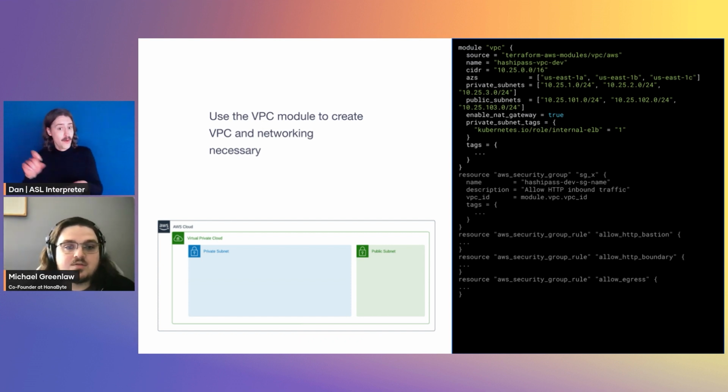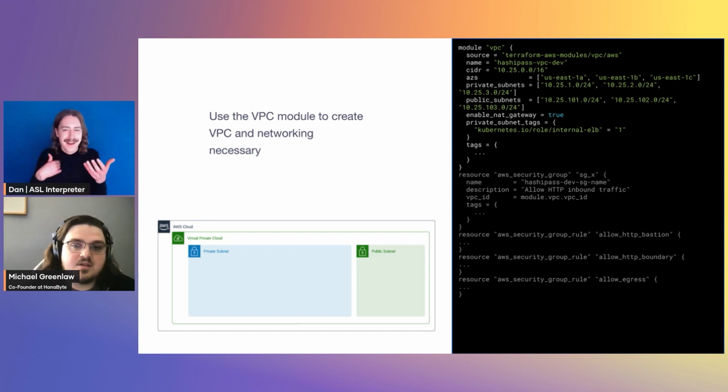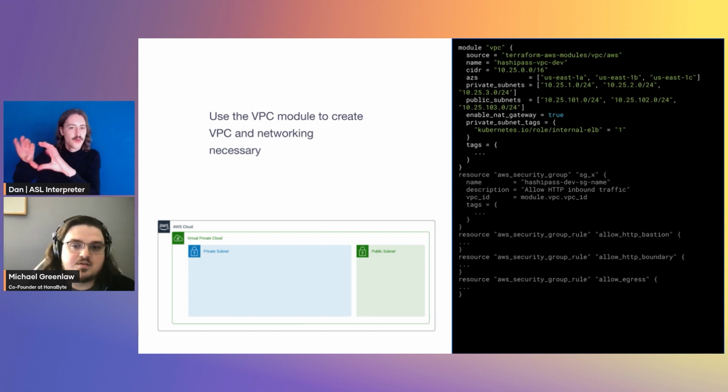The VPC module is what we're going to use to create our networking. It's not going to be a lot of code here because of how simple this design is initially. Once again, you're just going to set up a CIDR with a few subnets. I might have gone a little bit overboard. I had extra subnets, but as you can see, it's no big deal. Make sure you have your tags, like the internal ELB set to 1, and then a little bit lower, you can see your security group. Just setting that up as well in case you need it. This is just an example.